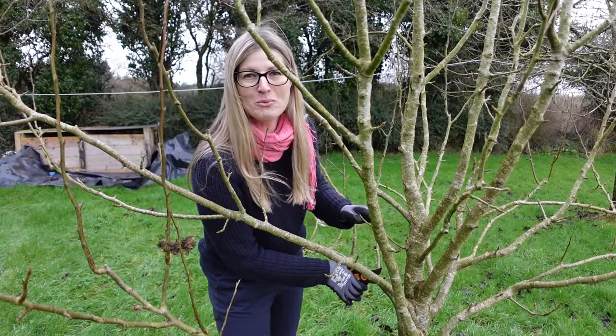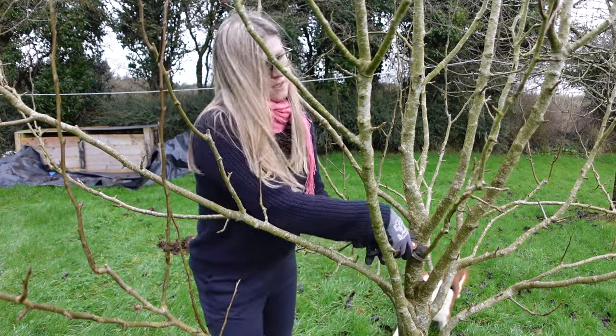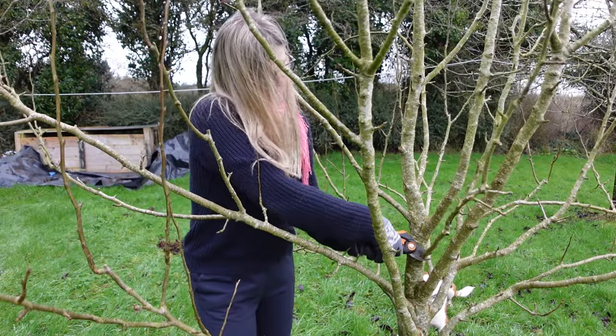And it's also time to prune apple and pear trees, but not the cherries and not plums.